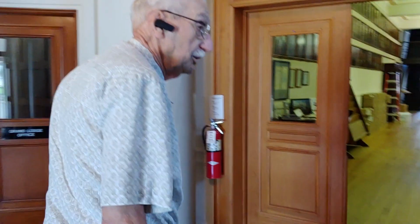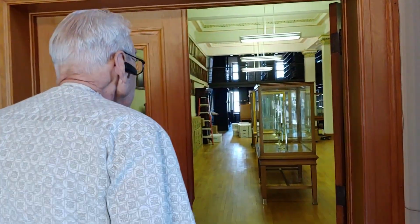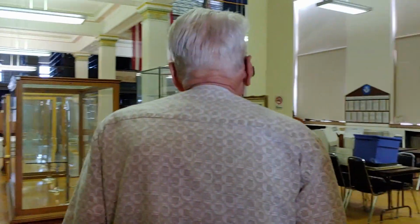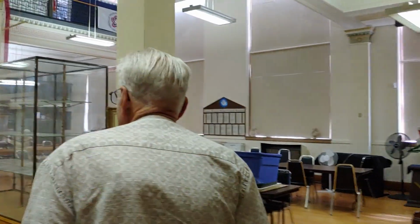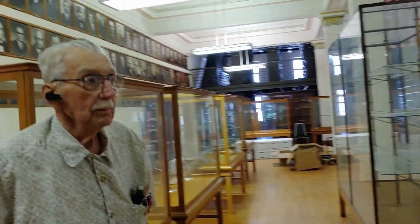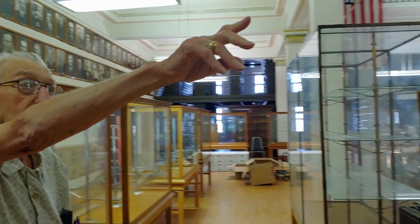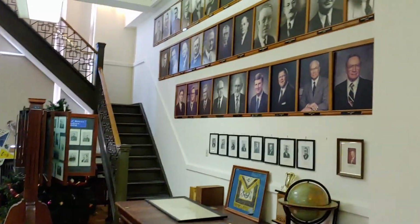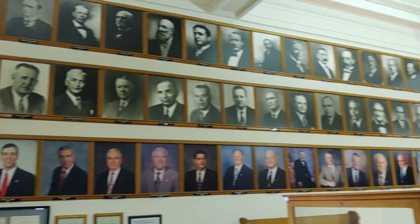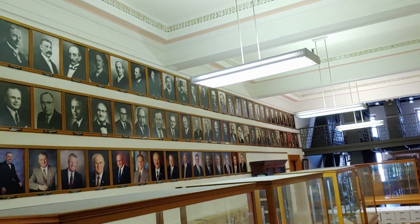Now you'll have to excuse the mess because we are packing and trying to get ready to move. And this is a library and a museum together. Starting up in that far corner is the first Grand Master. And then these are all the past Grand Masters that have served Grand Lodge of Kansas. And we just about run out of space.